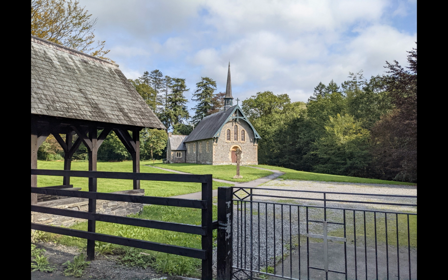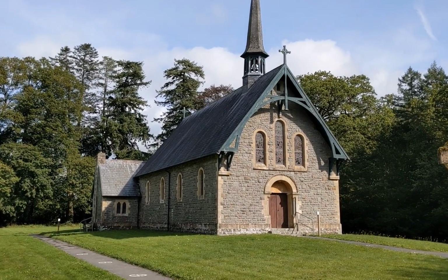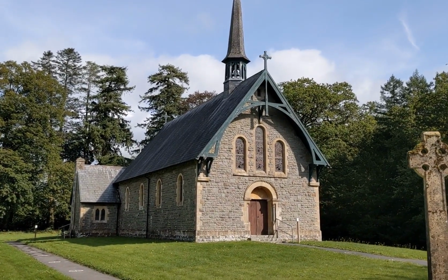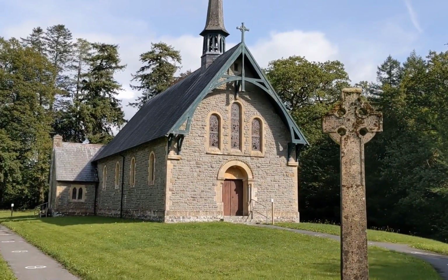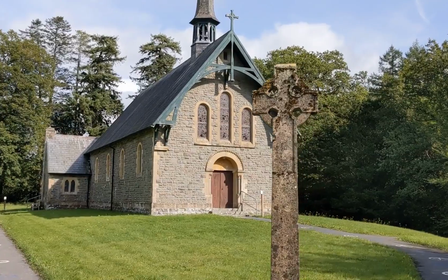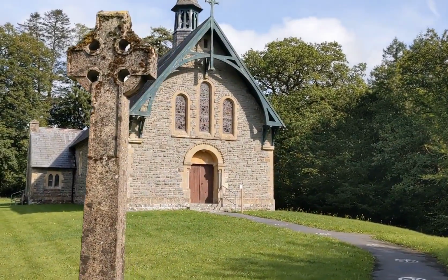Thanks for joining me. I'm at Holy Trinity Church, Pontargothi, between Carmarthen and Llandilo, to visit what I think is one of the best Victorian churches in Wales. It's certainly unique, and it has an interesting history too. The outside is pretty enough, but inside is a bit of a surprise. We'll get to that in a minute.